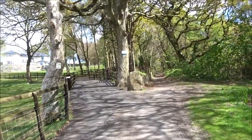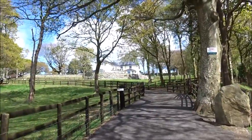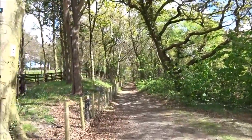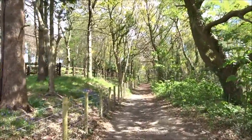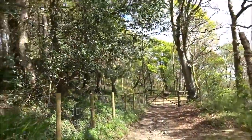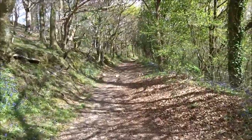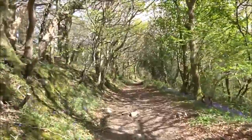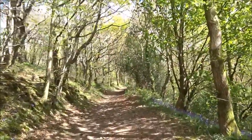This tarmac lane ends here. It looks as though it leads up to that quite large house there. The sun's, look at this, it's nice, there are clouds, but this is where the tarmac goes into a woodland footpath. This is a gradual uphill walk on this pleasant woodland track, very convenient really for the local walkers who live in Tal y Bont and further afield.